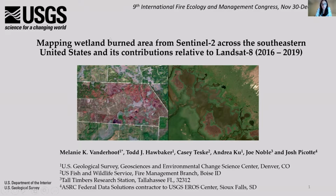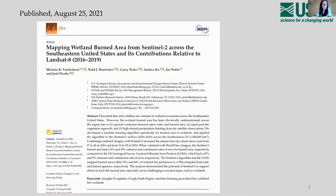This project built directly upon the work that Todd presented, as well as the work that Casey had presented. And they're both co-authors on this effort, as is Joe Noble, Andrea Koo, and Josh Bacot. And this work was funded by the Land Change Science Program within USGS. This research, which is focused on mapping and improving efforts to map burned area within wetlands across the southeastern US, was published in the journal Fire this past August, in case you're interested in learning more about it.